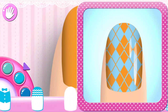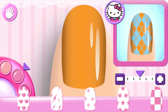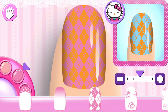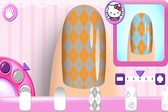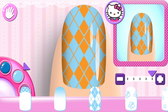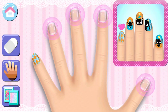Can you pick out the matching pattern for your manicure? Swipe back and forth on the tray to see all your options. Looking good! Gorgeous! Let's keep going!